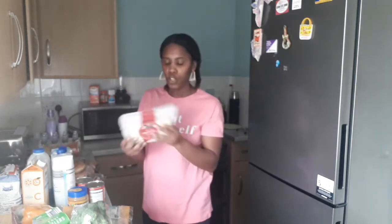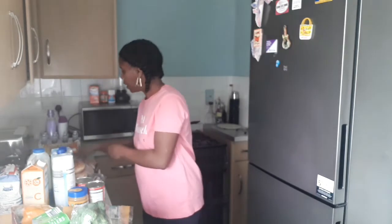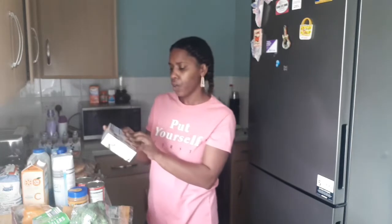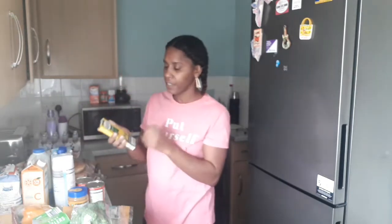And then I also got some British mature cheddar cheese. This is £1.79, and this one is 72. And then I got some hot dogs for the girls. So these are Frankfurt. They said Frankfurt there. These are for the girls. These are 109. Then I got some popping chicken, which is popcorn chicken. These are 79 pence. And then these are 35 pence.